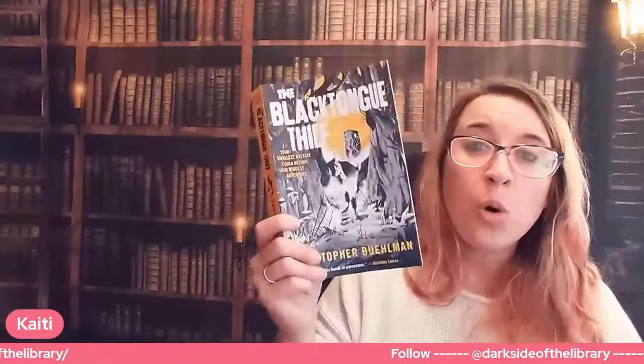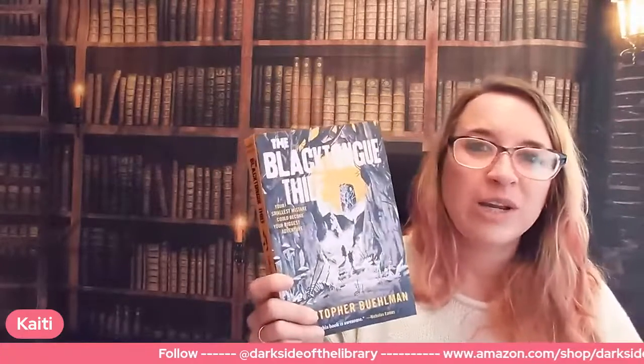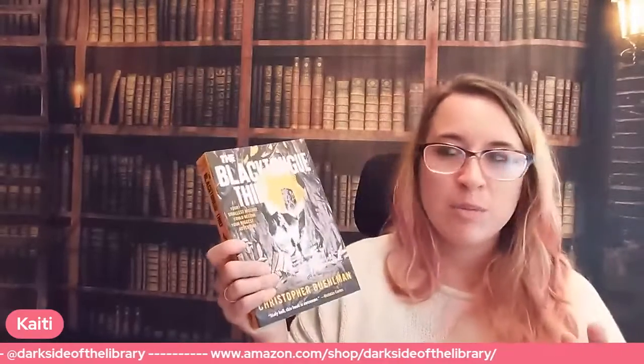It's funny. So if you're looking for a great fantasy read and the fact that it's actually the deal of the day, totally grab this. It is so fun. It's a great, great read. I'm really glad I picked it up. So that is The Black Tongue Thief. That's my mini ramble.